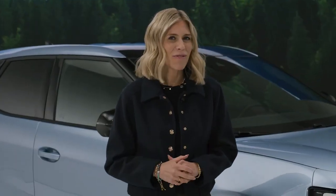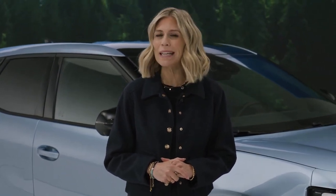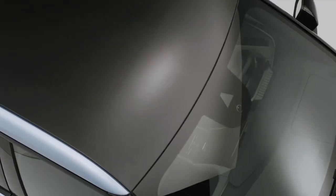Well, that's a bit of a taster of what's to come, but do stay with us because it's time to head to our experts for a deeper dive into the Ford Explorer.